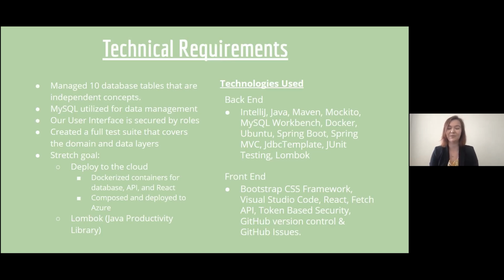For our front end, we used a combination of Bootstrap CSS framework along with custom CSS stylings. We also then used Visual Studio Code, React, Fetch APIs, and we have token-based security. We also used GitHub for version control and GitHub issues for our time management.